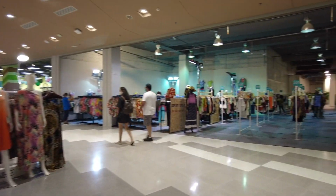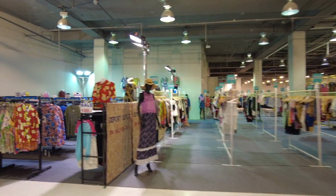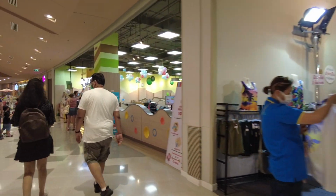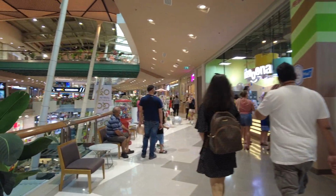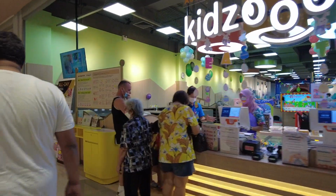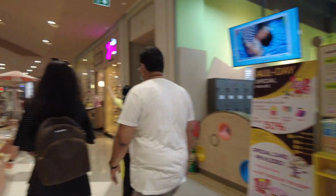So I'll just... Oh, got some cheaper items here. Wasn't expecting that. Bit colourful. Ah, okay, that's where the cinema is. So you've got, okay, children's area, kids zone. They seem to be having fun.